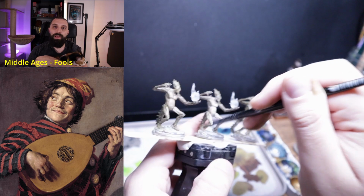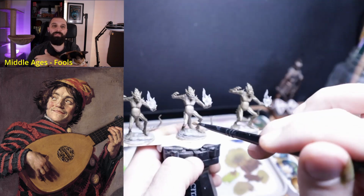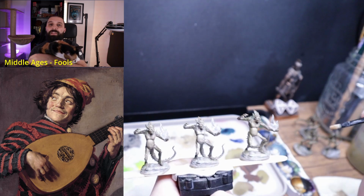So, licensed fools were trained in various arts. They were expected to entertain their patrons and the court and their retinues by telling jokes, by telling stories.